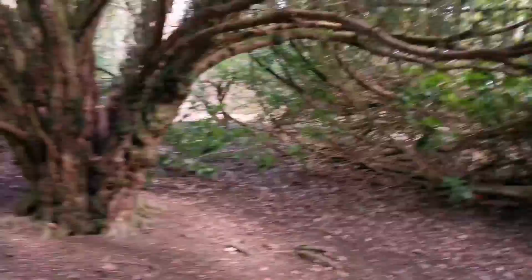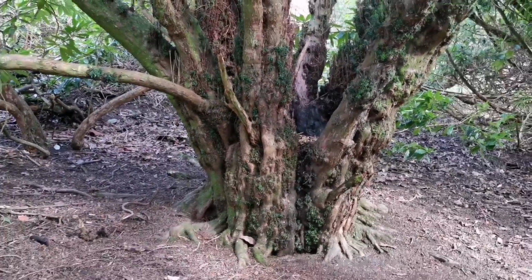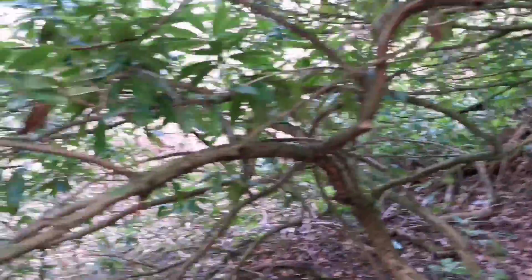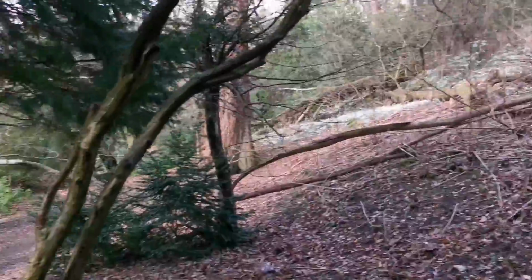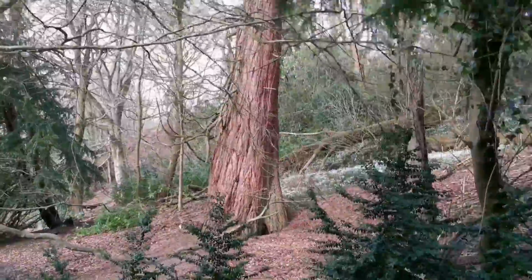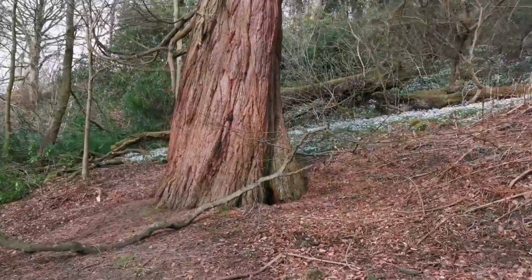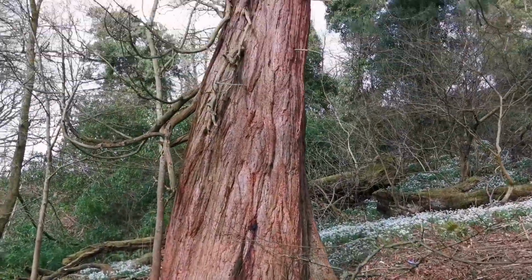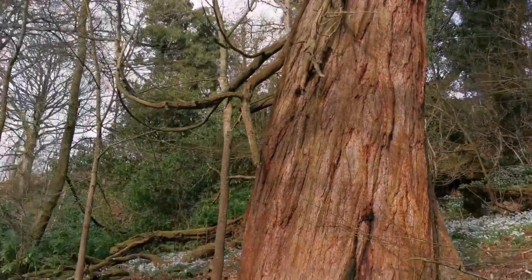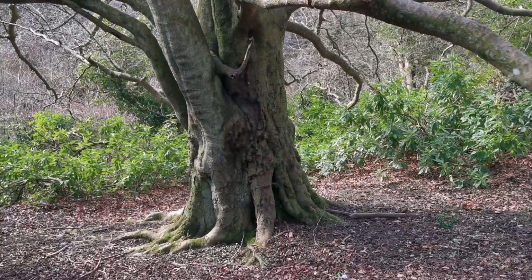So we're in Lord Belhaven's walled garden. These lovely yew trees certainly look very coppiced at the bottom, or pollarded as they say. Very nice ornate trees down here. And this is a couple of the good old redwoods that are in here. And there's another in the corner here. Nice big chunky trees. Lovely big things, I love them. And a couple of yew trees in the back there. And a nice big beech.